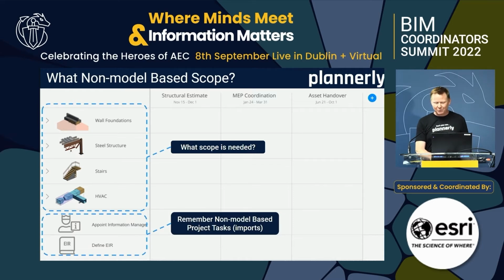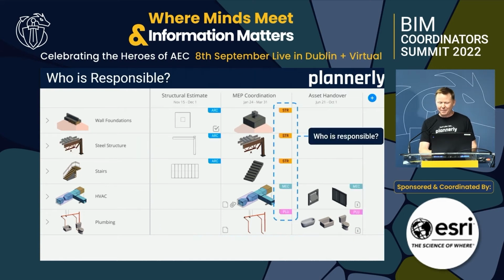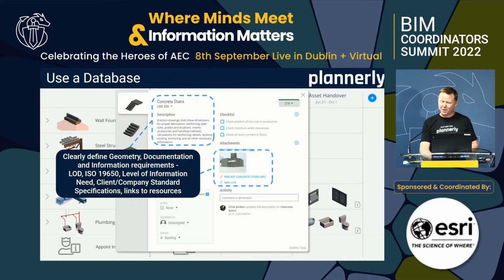But we also need to remember that including non-model-based content in that workflow is essential. And as we do that, we're building a grid that can be a set of requirements that are understood: what is required at each milestone, by exactly who is responsible for it, and understanding when the handover occurs between one team and another team so that we can see where the gaps and the potential pitfalls might be.